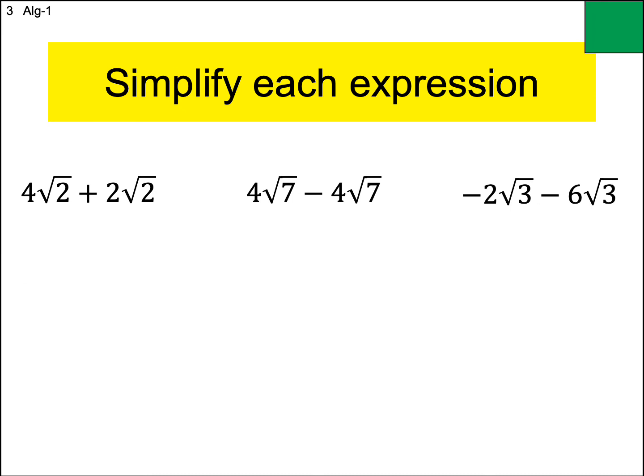All right, so go ahead and try these on your own. Answer question number 2 on the Google Forms. Now, notice you don't have a square root symbol, so I want you to write, for instance, if it was 5 root 3, you would write 5, R-O-O-T, root 3, okay?